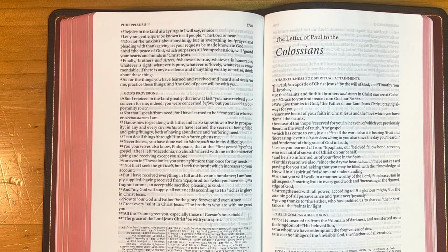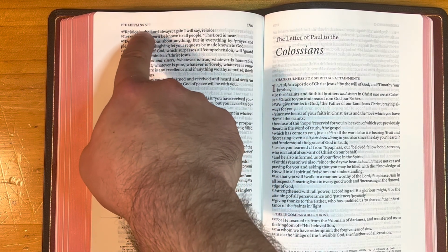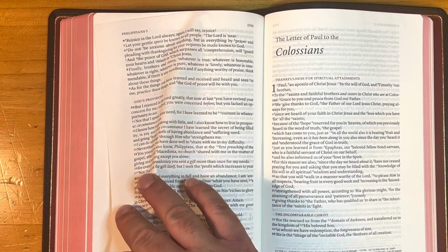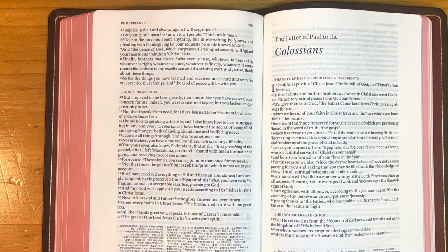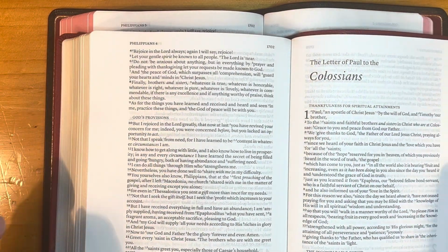There is one little correction in this edition. The Stridon has Philippians 5 here in the top corner. Of course, there is no Philippians 5. And the Lockman wide margin has corrected that.